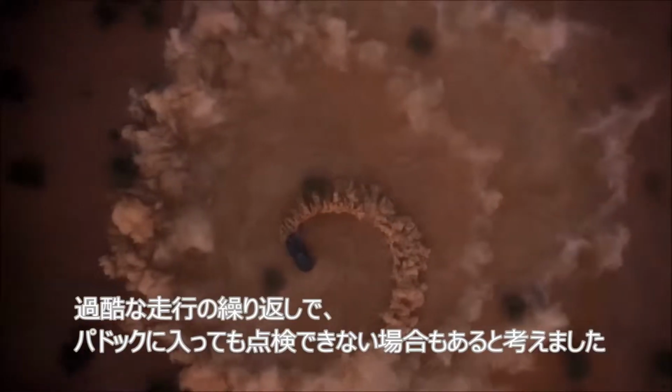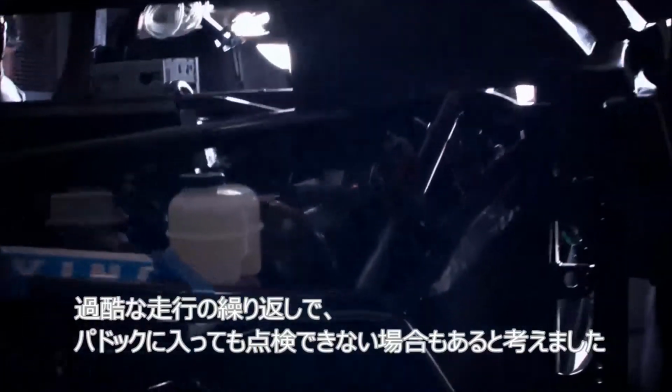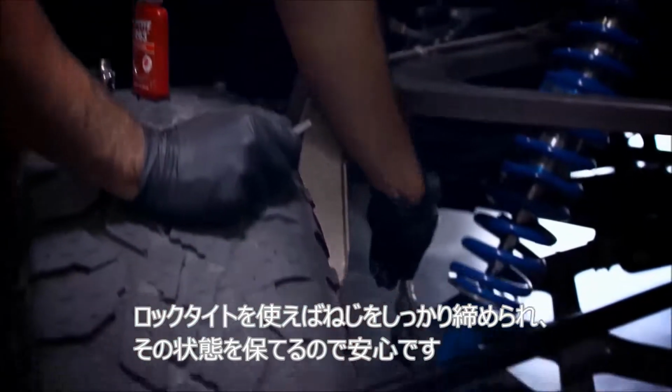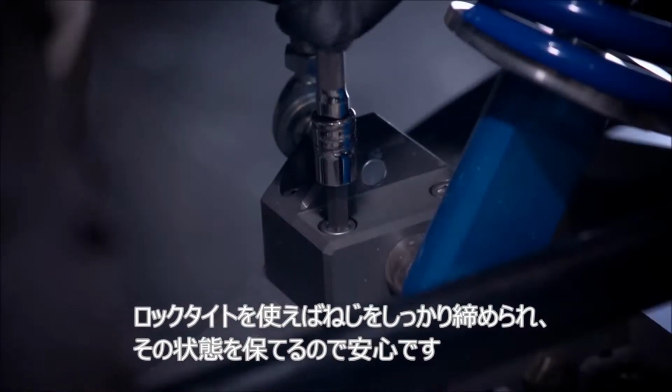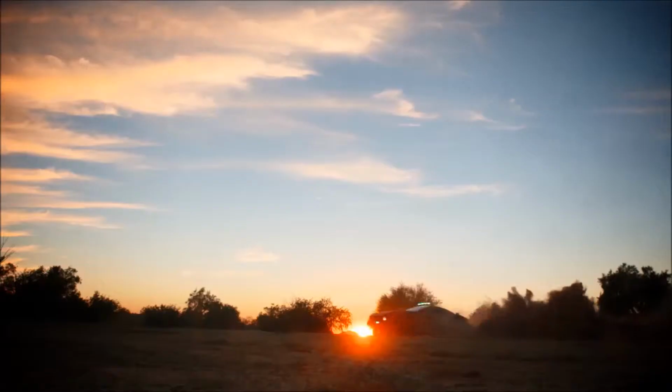We knew that it's going to be seeing very abusive, continuous cycles and not necessarily being checked on every time it comes back to the paddock. The use of LOCTITE on the Rally Fighter gives us a certain degree of assurance that we're going to be able to tighten down on a fastener and that it's going to stay there over time.